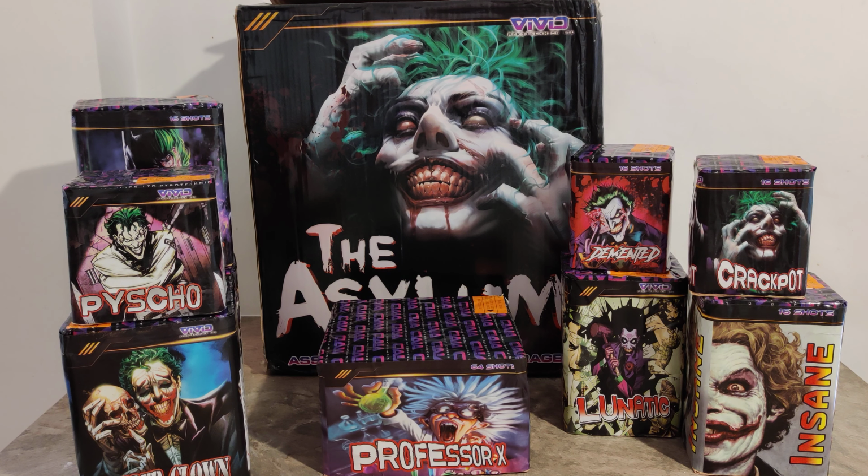This pack has pro effects. It's got brocades, strobes, willows, whistles, salutes, crackles, colourful stars. It's got a shot count of 210 total. They're mixed effect cakes, so there's lots of different variety. And the total NEC is 2,336.2 grams or 2.3 kilos.